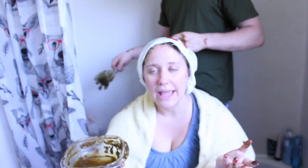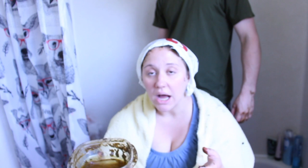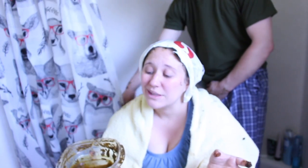Okay, so that is stage 1. Now we wait 2 to 4 hours and rinse it out with shampoo. You actually want to shampoo, unlike regular hair dye, you want to shampoo this stuff out because it is very thick, it is very heavy, and it has cocoa butter in it, I think. So it is very hydrating for your hair when you wash it out.